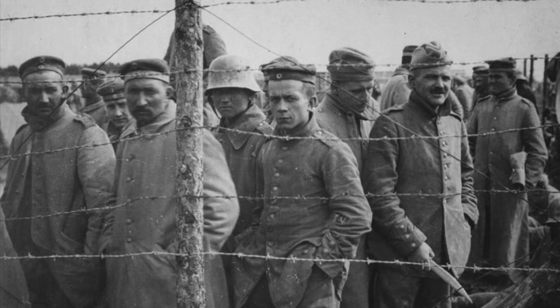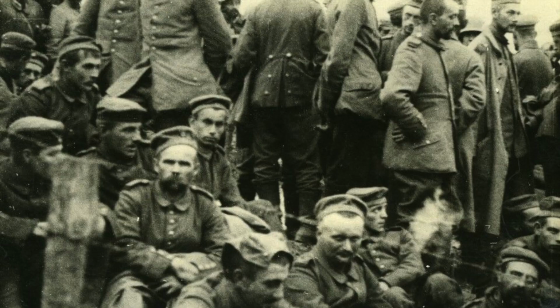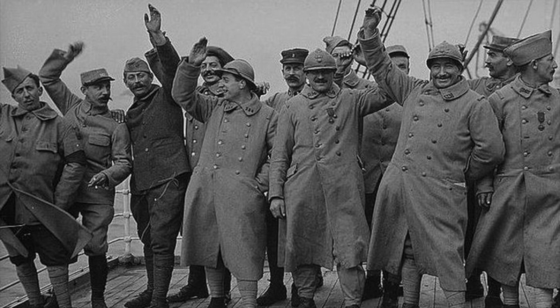Over 1 million men had been killed, wounded, or captured with little to show for it. Russia had had a revolution and unrest was spreading through the French army, fanned by turmoil at home, lack of leave, and German propaganda. The failure of the Nivelle offensive was the last straw and led to what has become known as the mutiny of the French army.